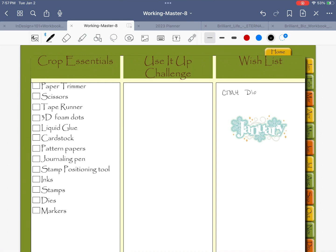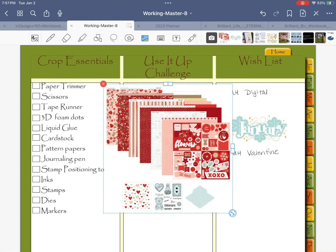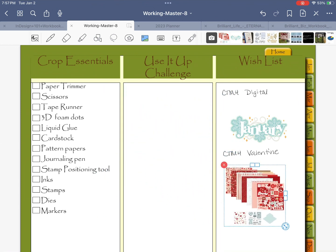And it's digital. I've got another item, so I'm going to keep the pen tool and just go underneath that photo and write again, CTMH. This is a Valentine item. I'm going to make some Galentine cards for my girlfriends. So I need to go ahead and get that supply order in so I have a head start on making my supplies. I go back to photos, pick up the photo of Love Notes and resize it and drop that in.